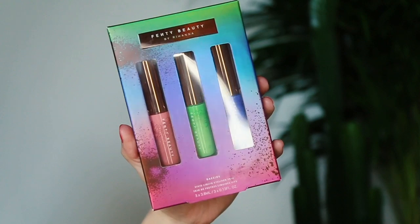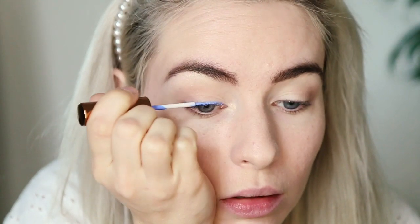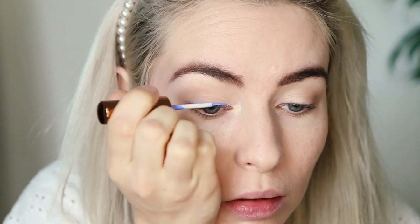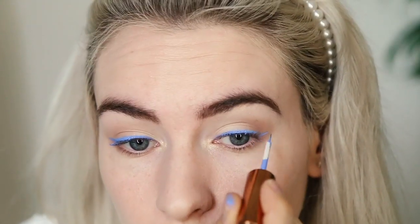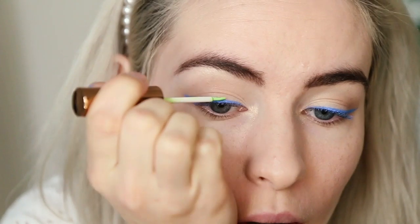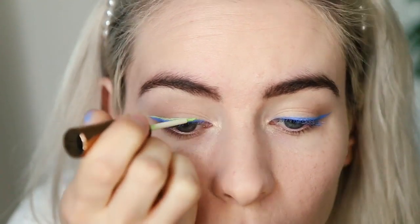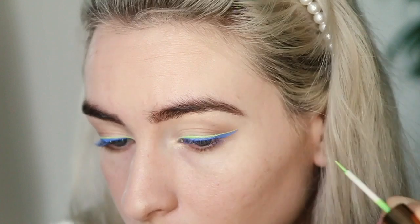Next, the bit I am super excited for, I found this Fenty Beauty Vivid Liquid Eyeliner Trio in Boots, and I couldn't wait to try this for a pop of colour on my eyes. So I'm taking the shade Skinny Dip, which is a bright pastel blue, and giving myself a nice big flick. Now I want this to be really out of my comfort zone, so I'm also going to be taking the shade Lime Fever and also running that on top of the blue as well, and I think this just looks so cool and it's a proper statement.